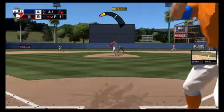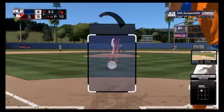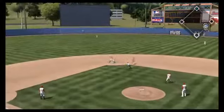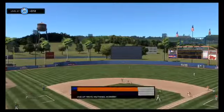The 3-1. A swing and a miss, and that'll fill the count at 3-2. He's going to need to shorten up and get that foot down a little bit earlier if he hopes to be catching up to that fastball. To second for one. Return throw is in time. How about that?